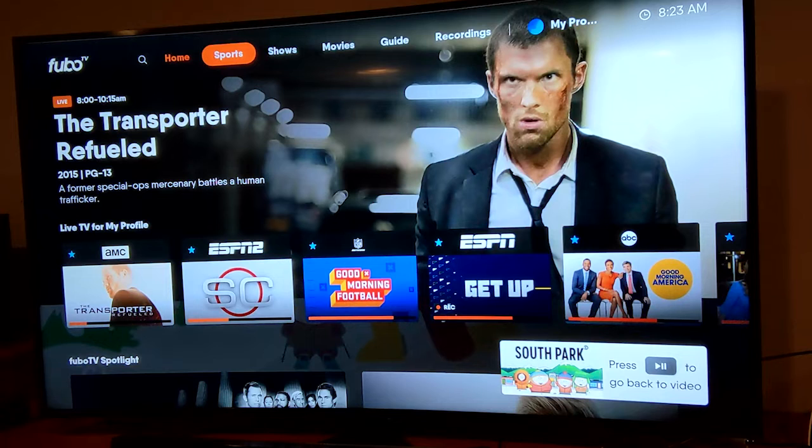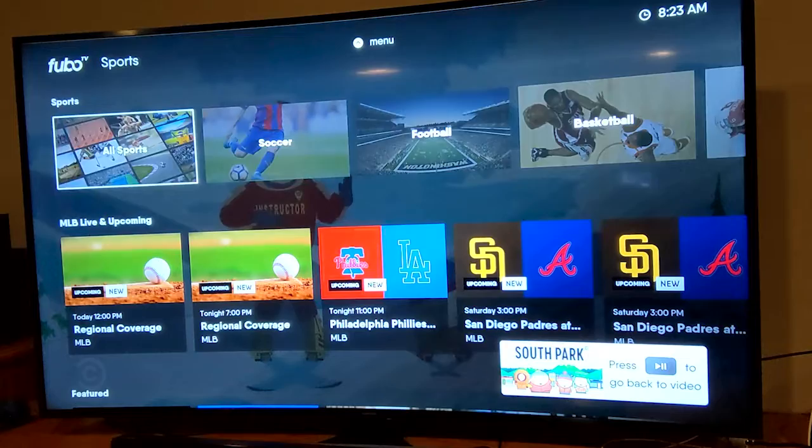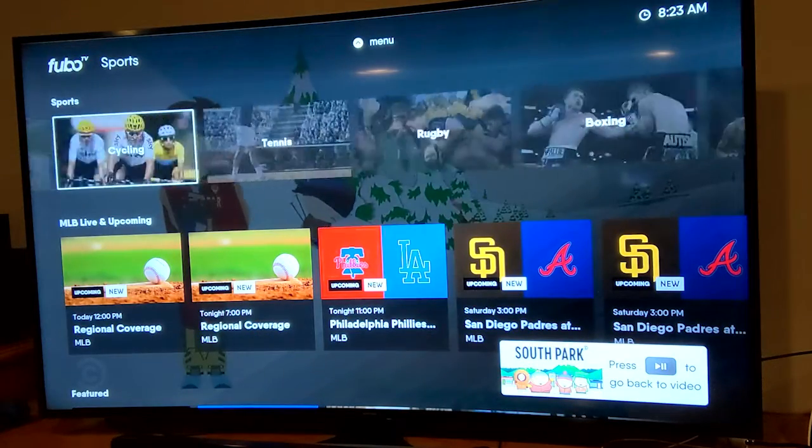Along the top, you'll see additional content filtering options. On the far left is a search icon that you can use to search for anything by title or keyword. Then to the right of the Home tab is Sports, followed by Shows, Movies, Guide, and Recordings. On the far right is your profile. Clicking within one of those options, say Sports for example, brings up more content related to sports, which you can use to further filter content and find something to watch.